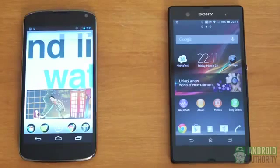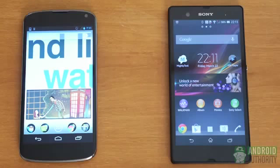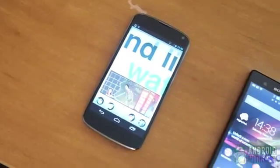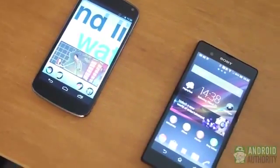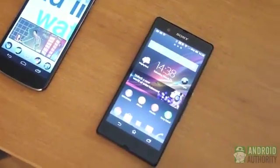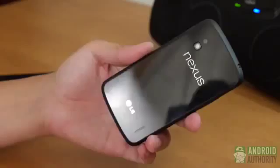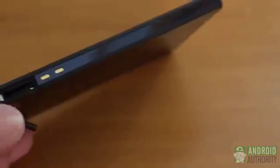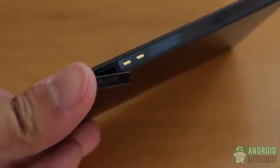Hardware is where the differences really begin, because the Xperia Z comes with 16GB of memory in the base model, twice that of the Nexus 4's base 8GB. Connectivity is largely the same for both, though an LTE version of the Xperia Z is available. However, the Nexus 4's unibody design doesn't allow for replaceable batteries or expandable memory, while one of the Xperia Z's many plastic flaps covers an SD card slot.